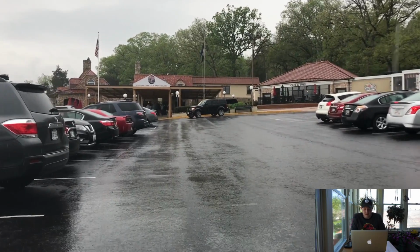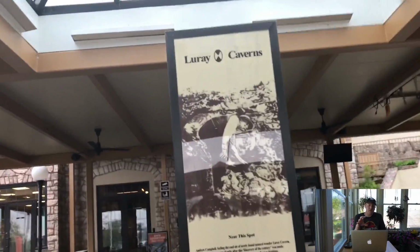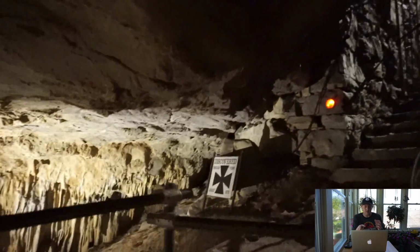Now, going into the caverns, once again, it started to rain, but it was really cool. They had three or four different buildings set up. There's the actual caverns building. There's a building for antique toys and model trains and stuff like that, and then there is a car and caravan museum, which you will see later on at the end of this episode.